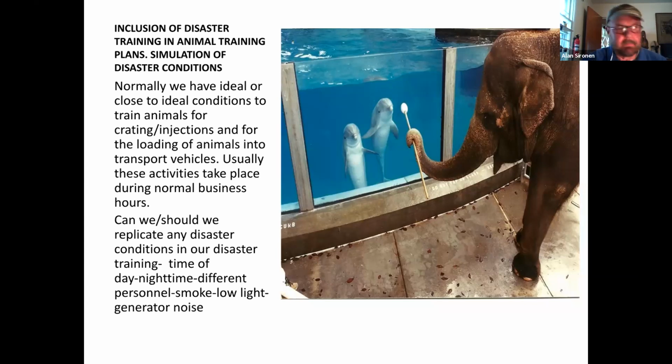My suggestion might be that we replicate disaster conditions in our disaster training: time of day, nighttime, different personnel, smoke, low light, generator noises, so that we're familiar with that. And it also seems to increase the amount of time it takes to load under these conditions.